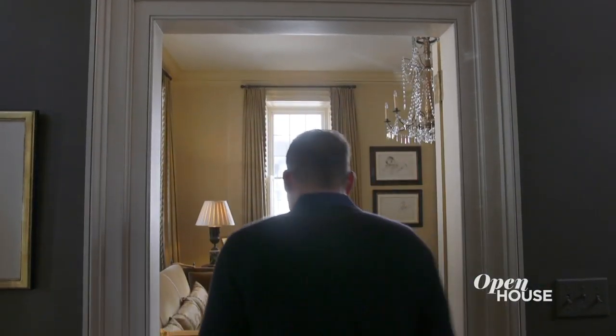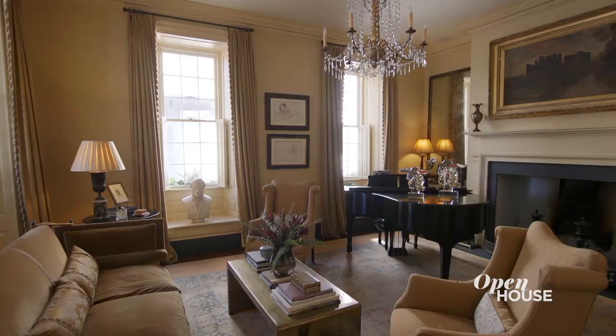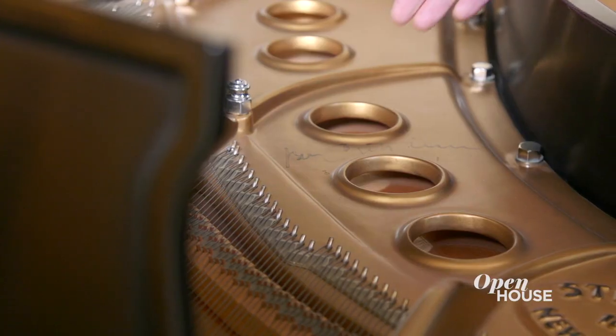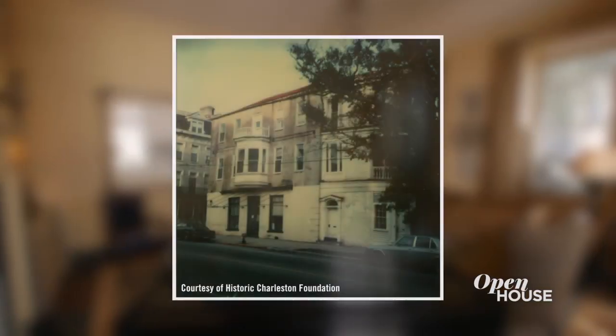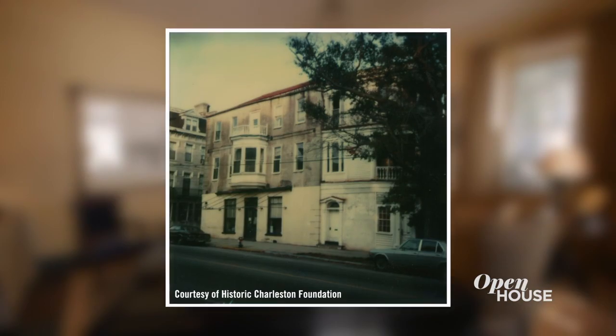Right off the foyer to your left, what most people refer to as their living room, we refer to as our music and art room. We have a Steinway piano that was signed by Van Cliburn. When we bought the home, it had actually been a grocery store for over 100 years. And people all over Charleston have these great stories about getting their first beer or stealing candy from Pete's.